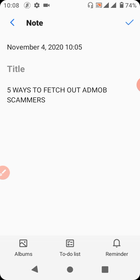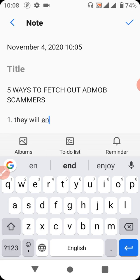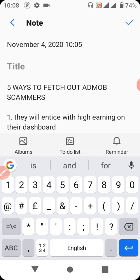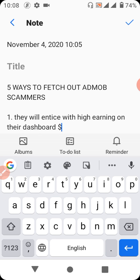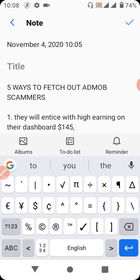be a developer. Now, one of the ways in which you will know them is, one, they will entice you with high earnings on their dashboard. You will see their dashboard. They will show you the dashboard that they earn $145. If you see this, just be mindful.